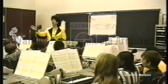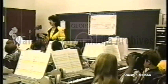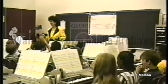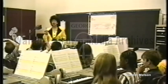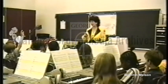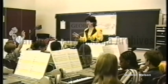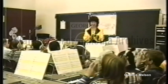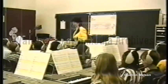Not a half note any longer, a half note 2/4, but who could change the rhythm and make it something different? It has to be the 5th. That's all I want you to use. But I want you to change the rhythm. I want you to vary it. Make it different. Okay? Now put on your headphones and try coming up with a different pattern. A different rhythm pattern.